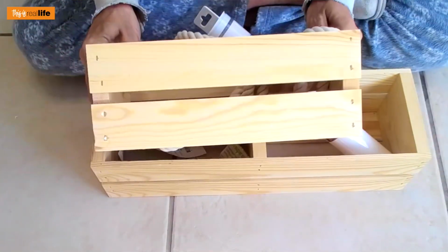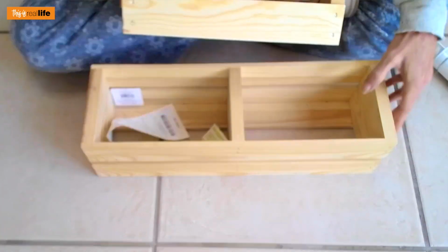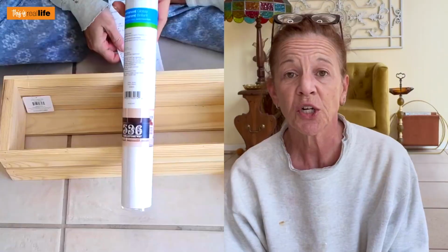Okay, so now we are on to our third and final affordable, super easy, super quick DIY for the holidays. All you're gonna need are these crates, which I found at the Joann's. They are readily available. I'm sure Hobby Lobby has them. I got two different sizes, a small and a big one. The big one does have a divider in it.